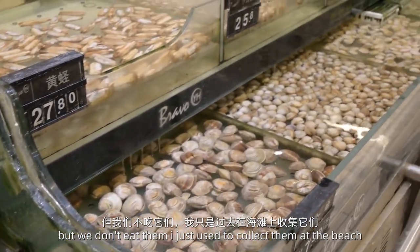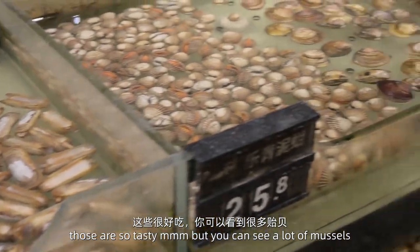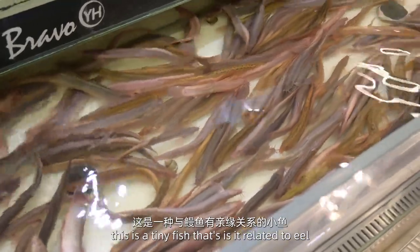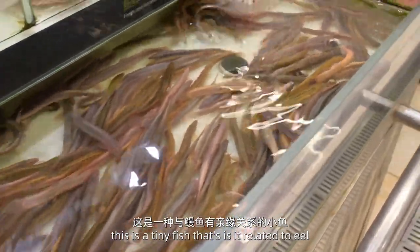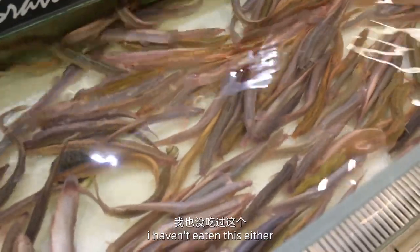I just used to collect them at the beach, like the shell. Those are so tasty. But you can see a lot of mussels. This is a tiny fish that's... Is it related to eel? I think so, yeah. Oh. It's very tasty. I haven't eaten this either.